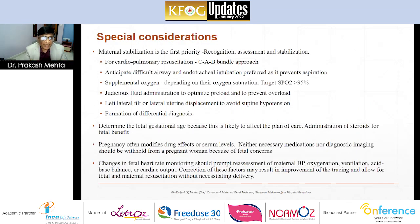Now I'm repeating again, maternal stabilization is the first priority. Recognize, assess, and then stabilize. For cardiopulmonary resuscitation, we have to follow the CAB bundle approach, not the ABC. ABC is now out. C, the circulation, is most important. So we follow the CAB bundle approach. This has come in, I think, from 2017. Anticipate difficult airway and endotracheal intubation. Because the woman is pregnant, there could be laryngeal edema, and you need to intubate sometimes to prevent aspiration.